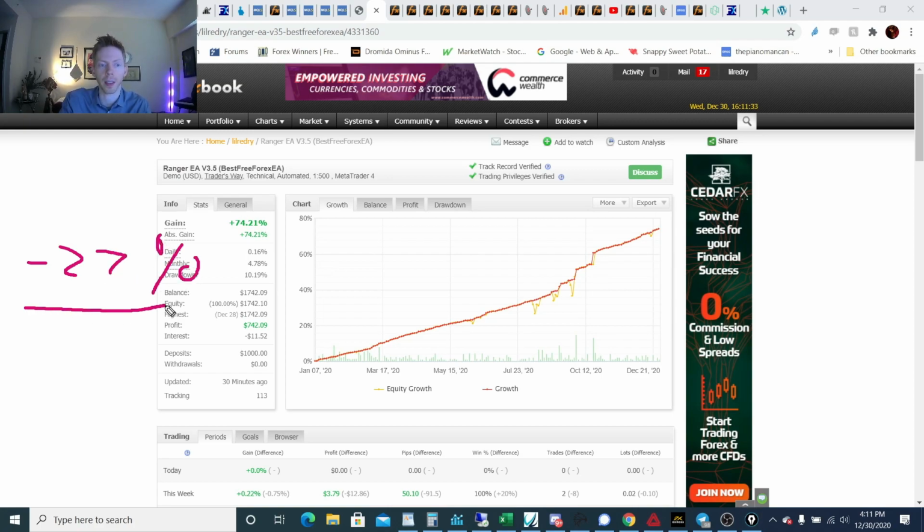That means I had to cut that risk down quite a bit in order to make sure that the worst that the Ranger has given over the last 10 years is not going to be over 4%. I'm going to delete that so you can actually see that better. All right, so we've got to make sure that's under 4%, the worst that the algorithm has given in the last 10 years.